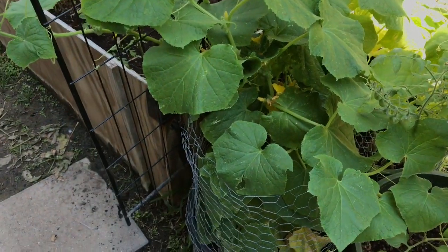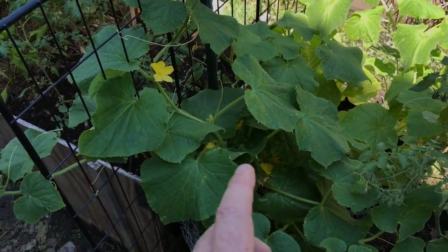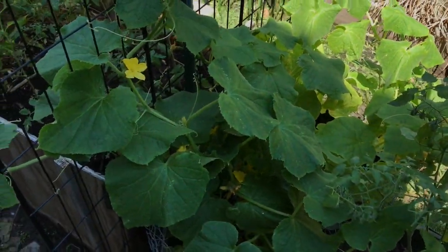Matter of fact, I'm not getting any fruit sets. I don't know if I'm gonna get some cucumbers. It's gonna get really hot before it gets not hot, and we'll have to see what happens on these.